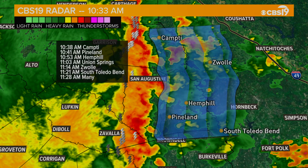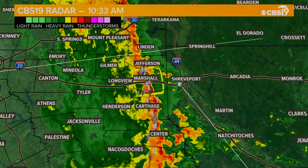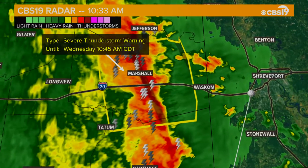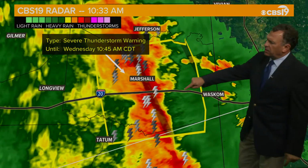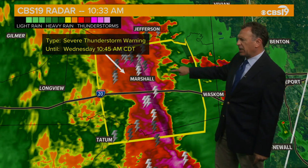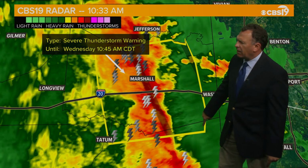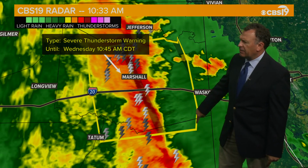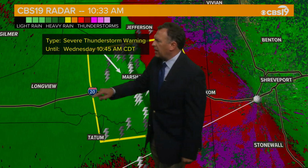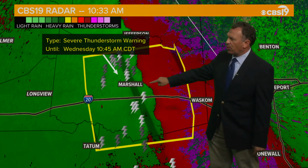Let's go back up to the cells that we were watching up north, and we'll see if we're going to stay on here or we may go off. So that's the severe thunderstorm warning. This goes until 10:45. This still looks like it's just Harrison County, or is there a portion of Panola County also in that? I believe there might be, but you can see Longview's out of the area. So there are those little notches. There's 1, 2, 3, at least 3.